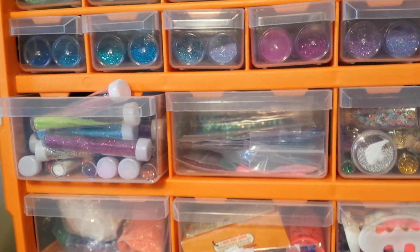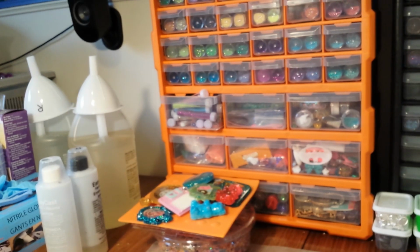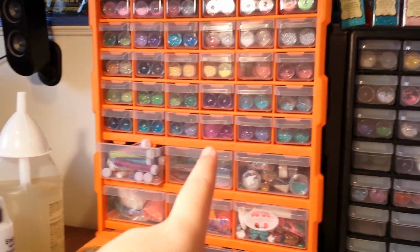When my boyfriend bought it for me for Christmas, the guy told him that they're on clearance because they're no longer going to be carrying them. So sure enough, they do not carry these. He got these at Home Depot. Same with that one back there for Christmas, but they don't carry these ones anymore.